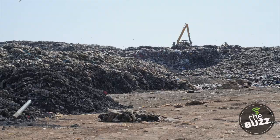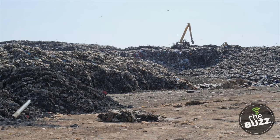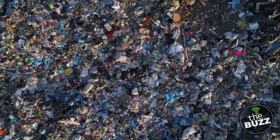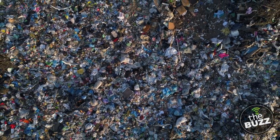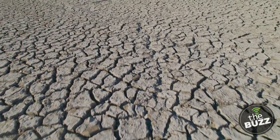When organic material makes it to the landfill, it doesn't have enough space to naturally decompose. Instead, it makes a harmful methane gas. According to the U.S. Environmental Protection Agency, this methane gas is a greenhouse gas, and it's actually 25 times more potent than carbon dioxide at trapping heat in the atmosphere.